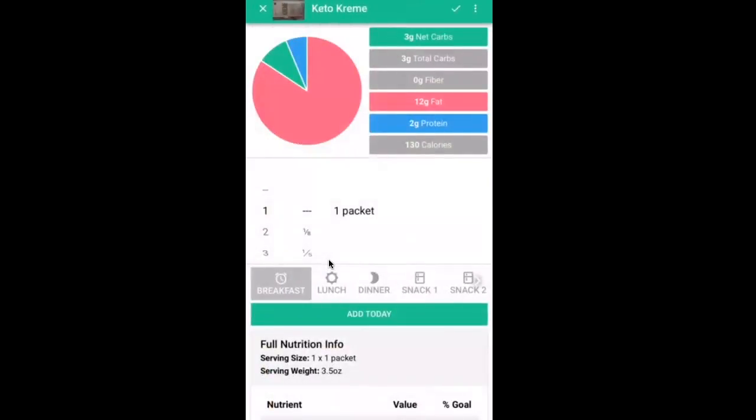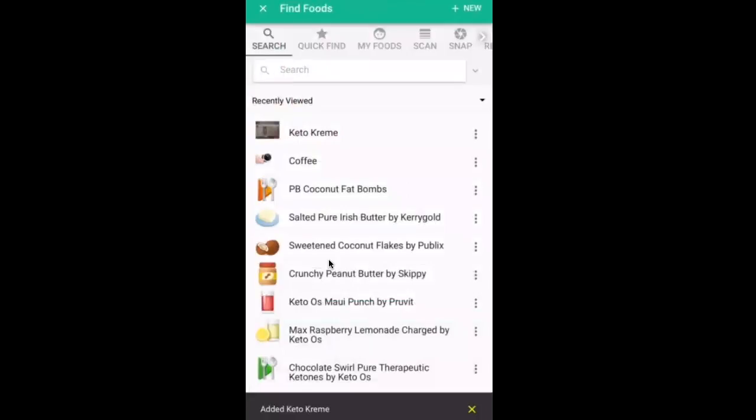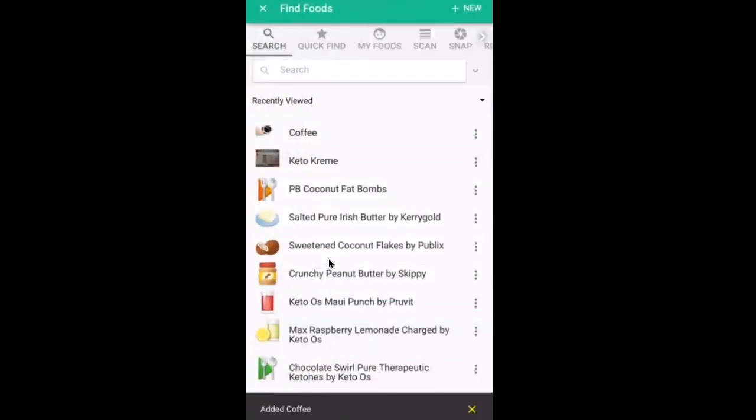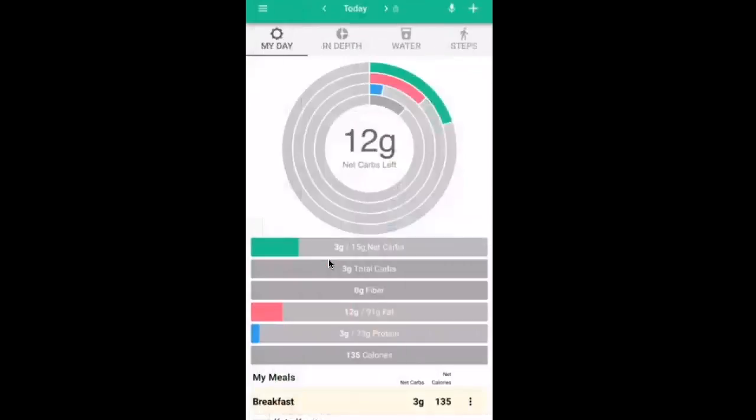I use 1 packet a day. I actually use half a packet, but then I have 2 cups of coffee, so it's 1 packet total. So I'm going to add that to my breakfast, and I'm also going to add my coffee. And that's it. We're going to go back to the breakdown and you can see where those rings have started to fill in. So at this point, I've had 3 grams of carbs, 12 grams of fat, and 3 grams of protein.